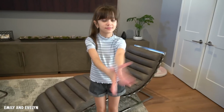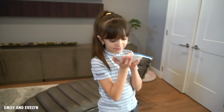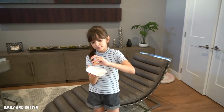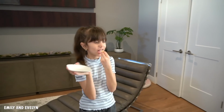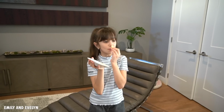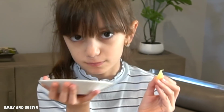Okay, Evelyn, you ready? Here is your lemon piece. See, it's not that big, but it's super sour. My mouth is already watering because it's very, very sour. You have 7 seconds to put it in your mouth, chew it and swallow the whole thing. Or you can just say no, but then you will lose a life. Ready?